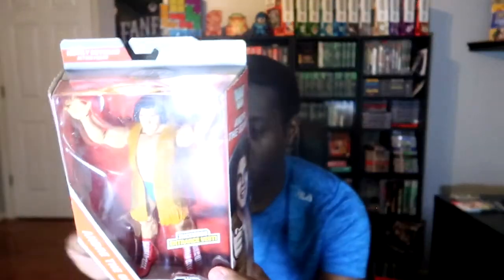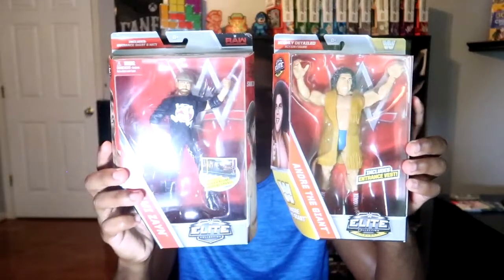I'm thinking this is from sometime in the 80s, but actually on the back of the box is ring attire August 1980. This is barely 1980. This is almost 70s, and they captured it. This is a great figure, and he's huge. Even in the package, he's huge. Comparing this to Sami Zayn, the scale between these two, you really can't even compare it. There's a small height difference, but size-wise, Andre is so much bigger. This is a massive figure.